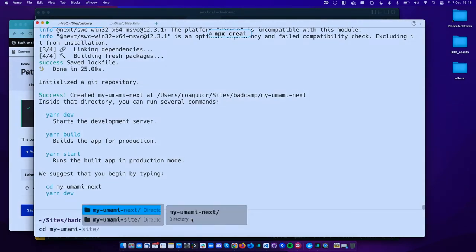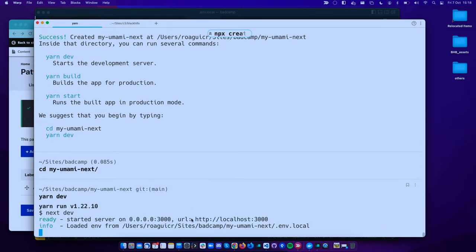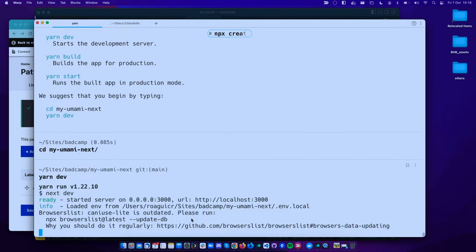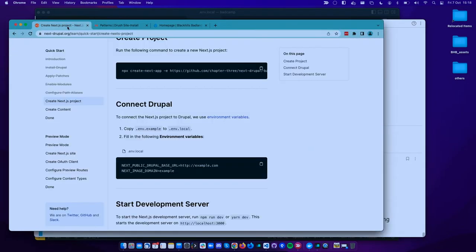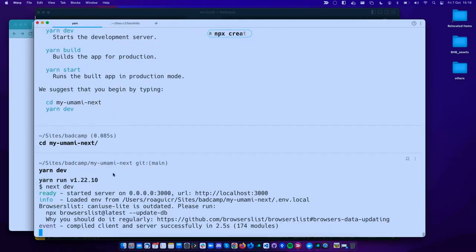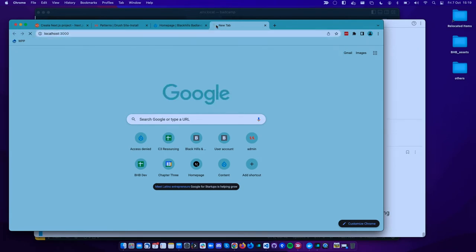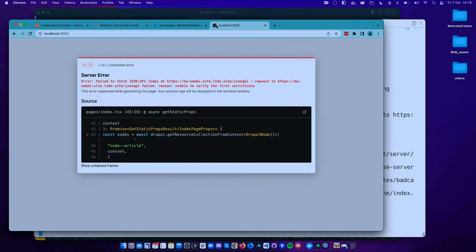So let's do this. Okay. Basically, you can just run yarn dev, and you will start seeing what is happening. You can use npm or yarn. And once you have this running, you will see that we'll have the first problem.